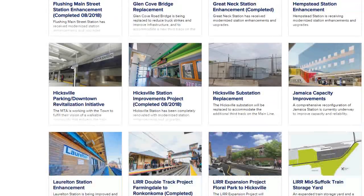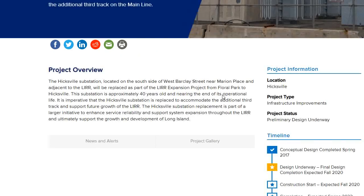You've seen what that looks like. You've seen what the stations look like. Let's see if we can get some more information here. And I'm sorry, my computer is very slow. I really do. So they are replacing the Hicksville substation. All right, you see here, they're replacing the substation, which is good, but what about the power feeding into it?